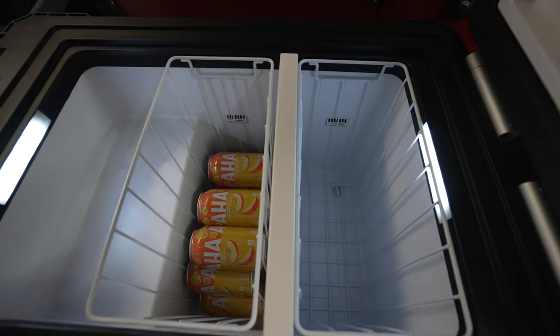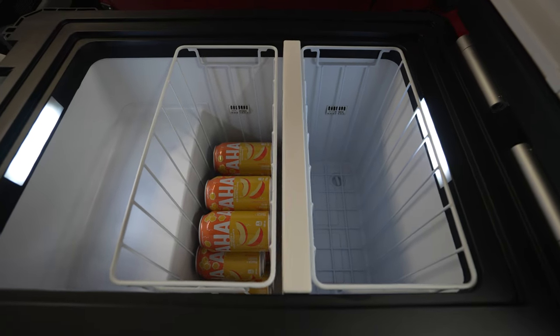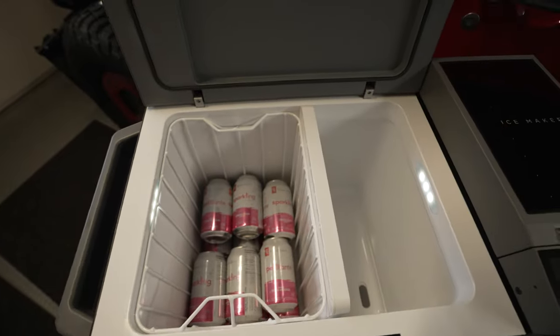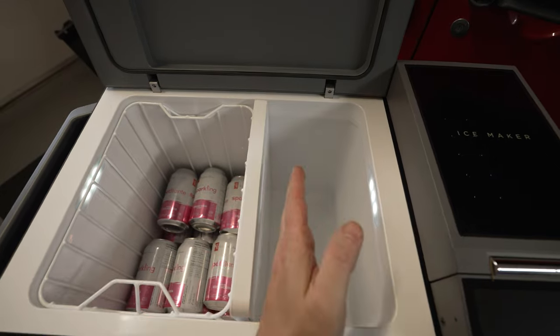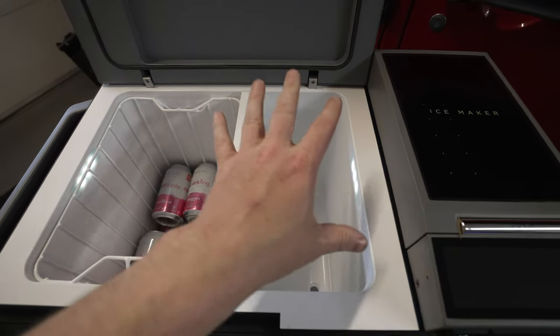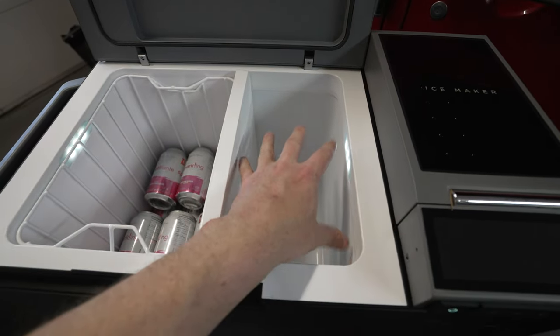Back and forth look, you guys tell me what you think. It might be a little bit hard to tell on camera, but look at the size of this with cans, and then the size of this with cans. So the freezer section is actually slightly smaller. Well, let me back up. If you make this side the freezer section, it is a little bit smaller.